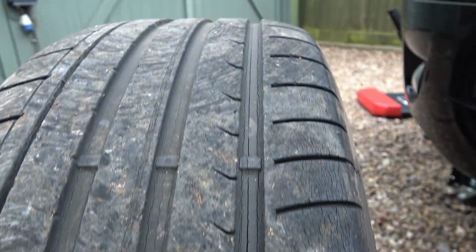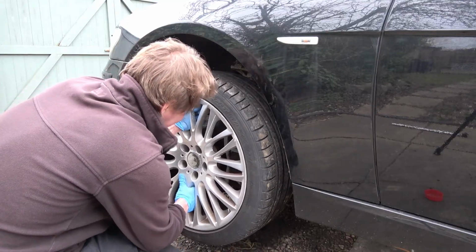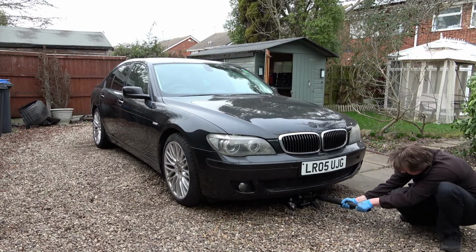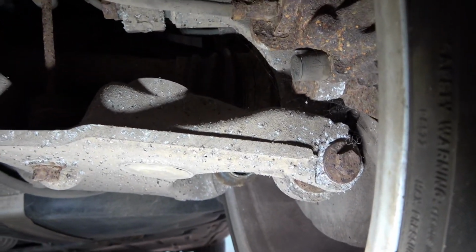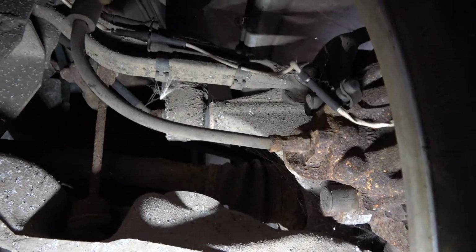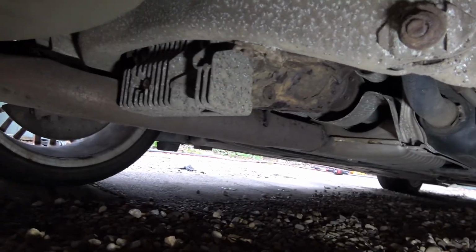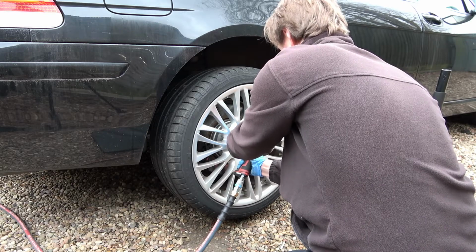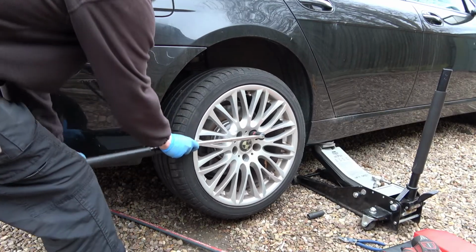Look at those cracks in that tire. No wonder, they are 8 years old. Hopefully they will do a few more extra miles. I also wanted to check the rear axle, and it wasn't that bad. Just again some surface rust. The two bolts were tough to loosen.